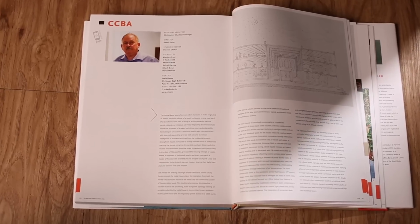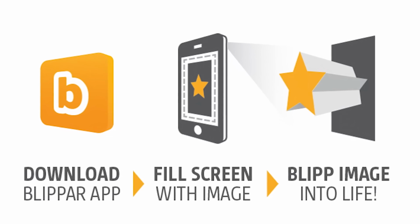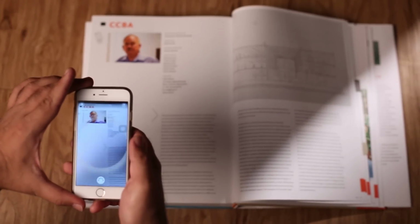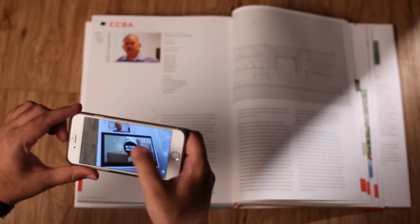To see the video, it's a simple 3-step process. Once you're connected to Wi-Fi, just download the Blipper app on your smartphone or tablet. Scan the page which has the interactive logo. Once you scan it, the technology adds life and brings the architect closer to you. And then he explains and walks you through the entire house.